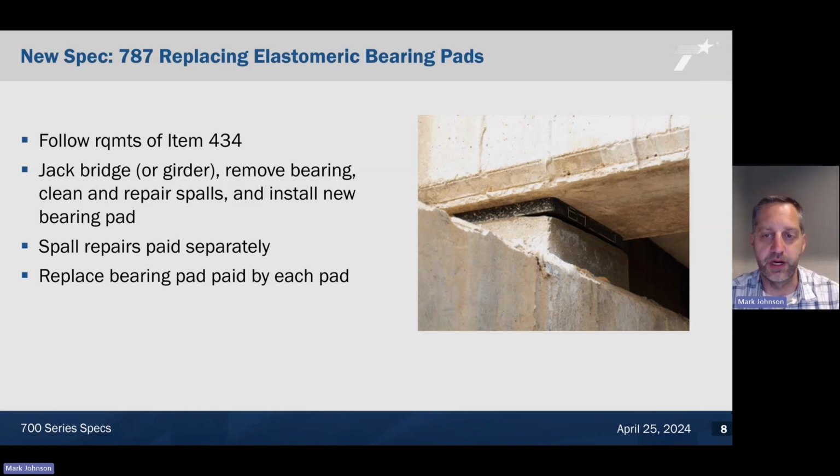In other words, you're not being paid by the bridge. You're not being paid by the bent cap. You are going to be paid by each pad. And if as part of that repair that involves a concrete spall repair, that will be paid for separately.